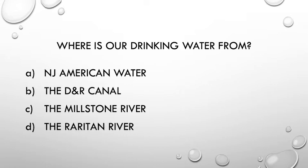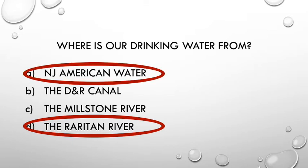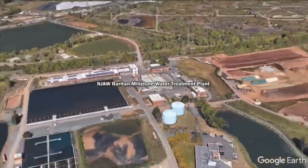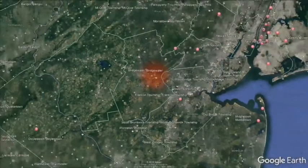The answer is twofold. Princeton's drinking water comes from the same river that our stormwater and treated wastewater drains to, the Raritan. It is, of course, treated by New Jersey American Water before it comes back to us. Besides drinking, tap water is used for landscaping, cleaning, and other non-potable use. Less than 20 miles downstream of Princeton, just north of where the Millstone River meets the Raritan, is the intake point for New Jersey American Water's Raritan Millstone Water Treatment Plant in Bridgewater. The plant can treat up to 135 million gallons a day. The company maintains a second, smaller water treatment plant on Canal Road that supports the same service area. Each facility can provide backup supply for the other.